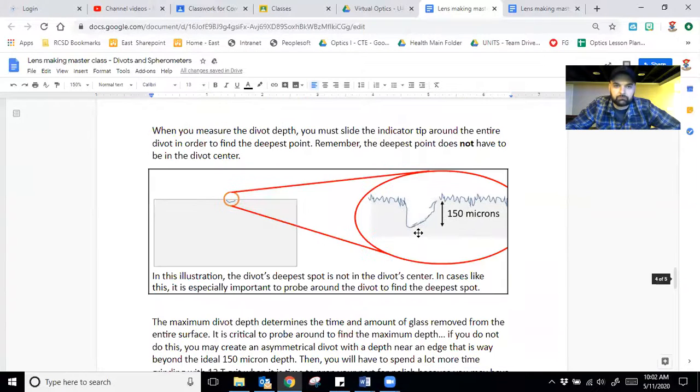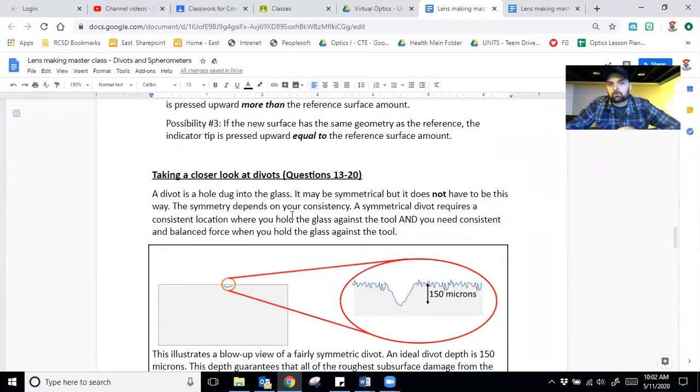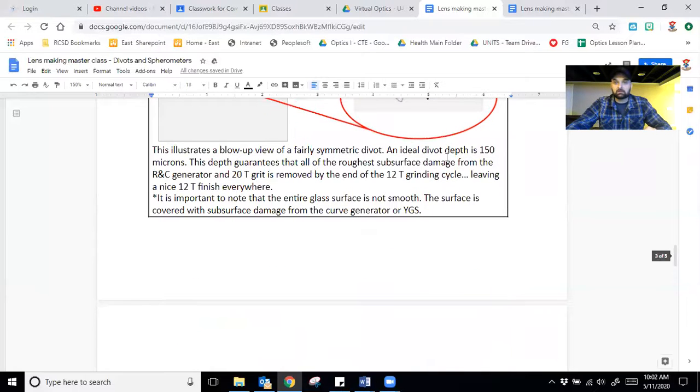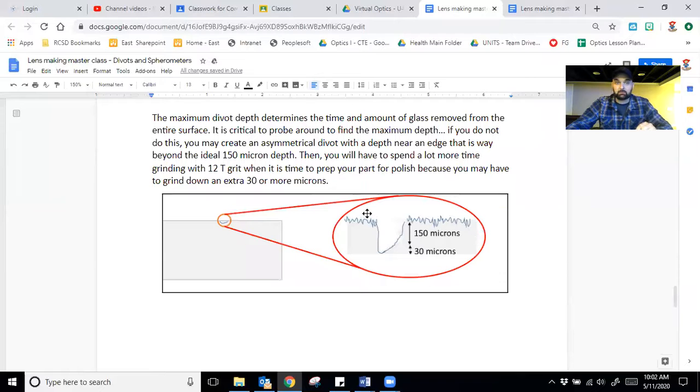Subsurface damage. There are all these different sections where we look at a divot microscopically. Then we look at why the depth of a divot doesn't necessarily have to be even, but you have to find the deepest spot of the divot. Remember that. You could have a divot that's all over the place, right? But the deepest spot is what we care about. And everywhere you look, you're going to see that magic number, 150 microns. That's that magic depth that we want.